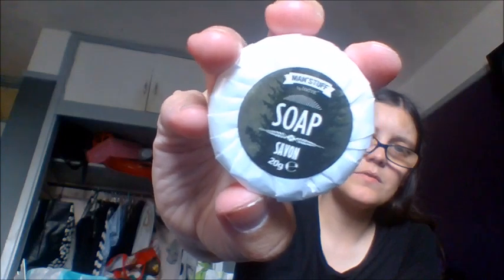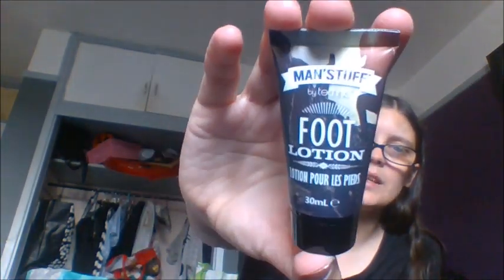Okay, so what are we on? Day 18. Day 18 is another soap. So we've only had one soap so far, so it's perfectly acceptable to have two soaps in one. They are small bars, obviously. So day 18 was a soap. Day 19. Well, it's another big one again, and this time it's foot lotion. So we've done hands, we've done face, we've done body, and now we're looking after your feet. Hard working feet. Foot lotion.